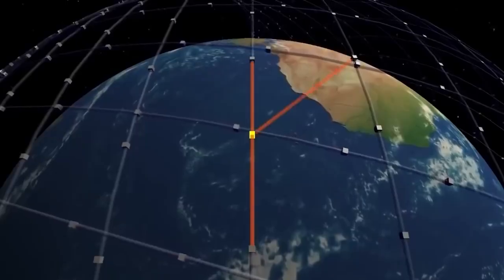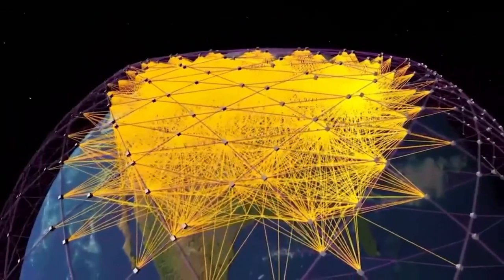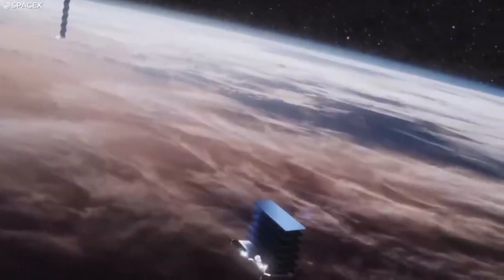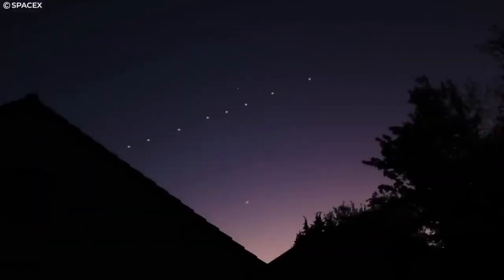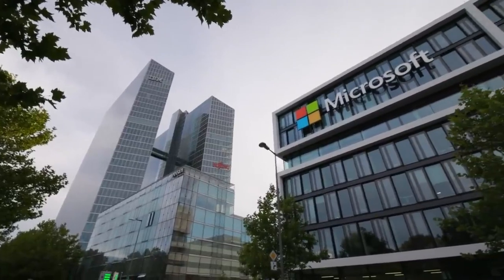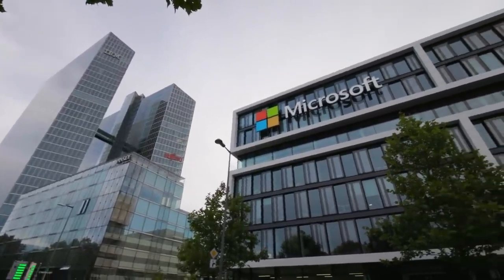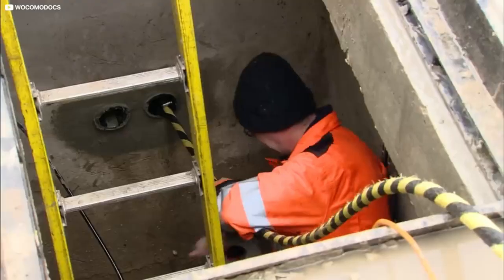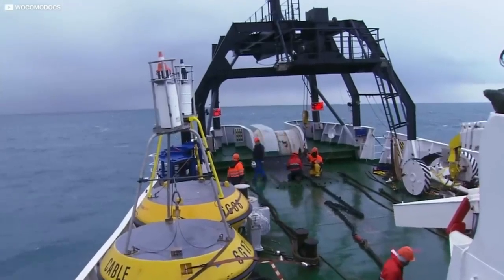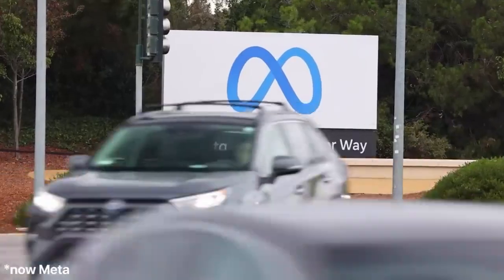Section 8. The Future of Data, a Tale of Two Technologies. So, what does the future hold for undersea cables and satellite internet? It's not a matter of one replacing the other, but rather a future where both technologies coexist and complement each other. Undersea cables will likely remain the backbone of the internet for the foreseeable future, thanks to their high capacity, low latency, and reliability. Satellite internet will play an increasingly important role in expanding internet access to underserved areas and providing redundancy in case of cable outages.